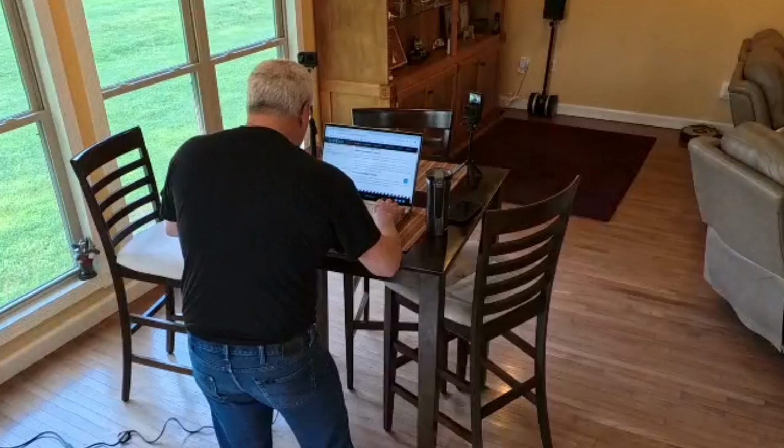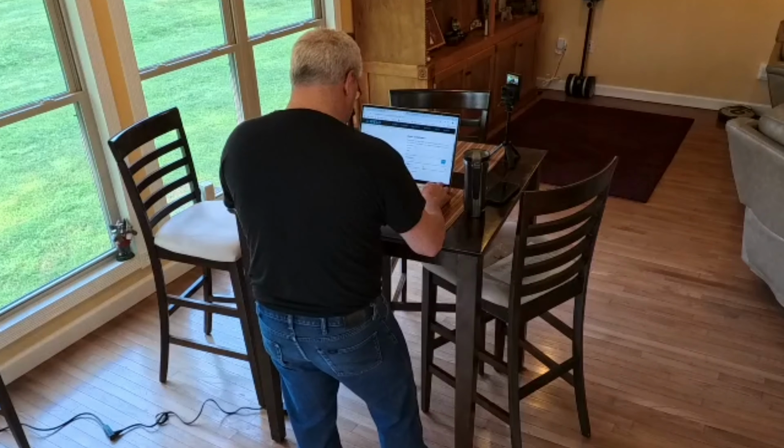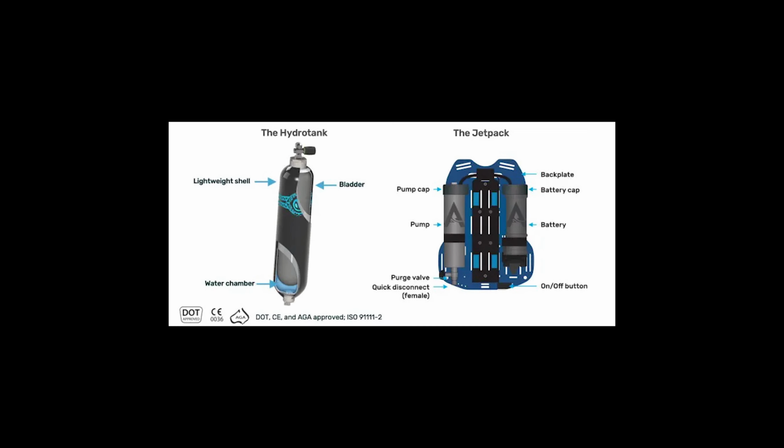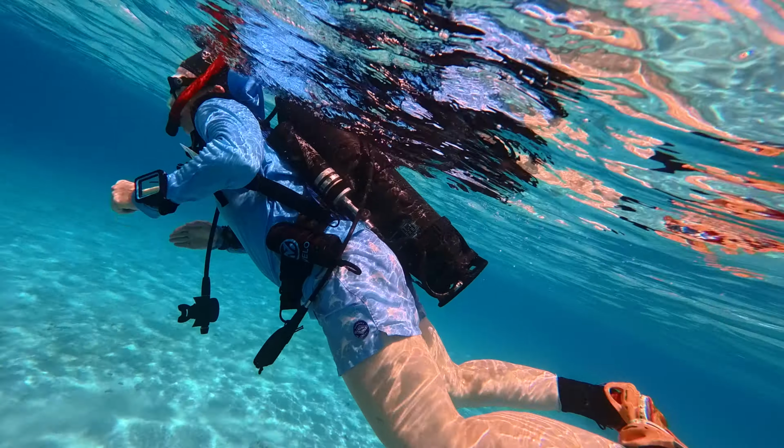Diving into the Avelo course, the journey began with an online class, a surprisingly engaging deep dive. It kicked off with a quick refresher, then plunged into the science behind the Avelo system. Forget unstable air bubbles, the hydro tank's water ballast is pure genius, creating a rock-solid platform that lets you hover like a pro, freeing your mind to simply enjoy the dive.